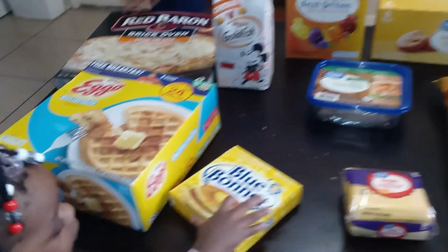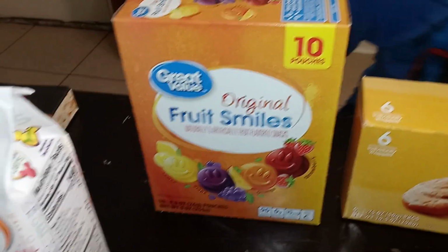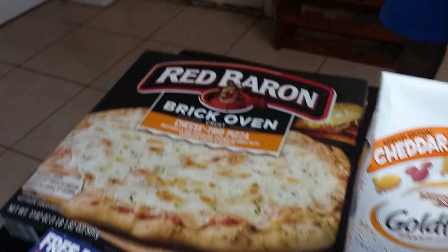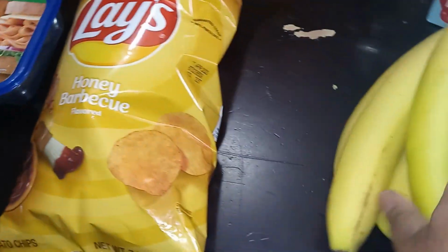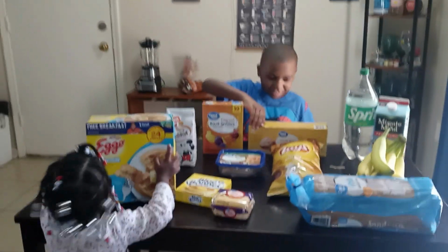We got waffles, some butter, some margarine, some cheese slices. We got turkey, honey turkey breasts, some fruit smiles. We got some goldfish crackers, a pizza. We got some honey barbecue chips. We got a 2 liter Sprite. We got a Minute Maid fruit punch. We got like 6 bananas, I believe. Yeah, I gave us 6 this time. Last time I got one less. And then I got a loaf of bread. That's everything, y'all. Just some little snacky stuff for a couple of days.